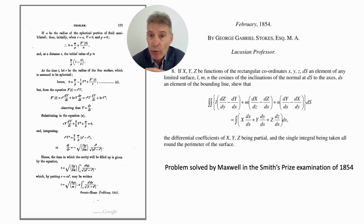He had learned about fluid flow. On the left here you can see a page from Mazant's textbook where he's using a solved problem to teach advanced hydrodynamics. Down the bottom here he says this is a Senate House problem from 1847.